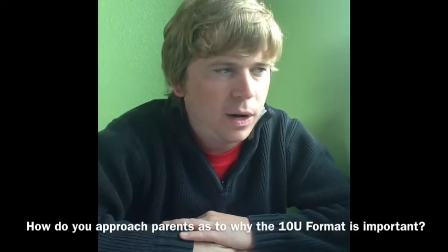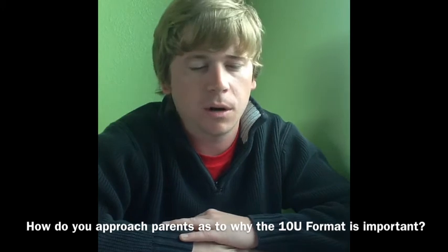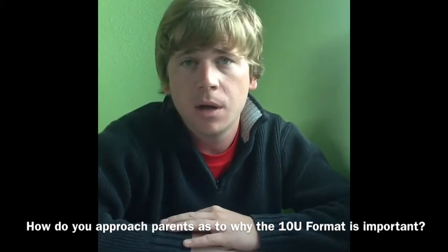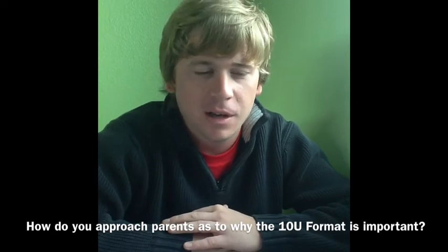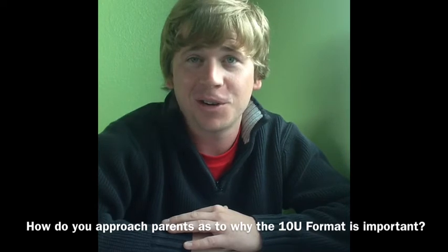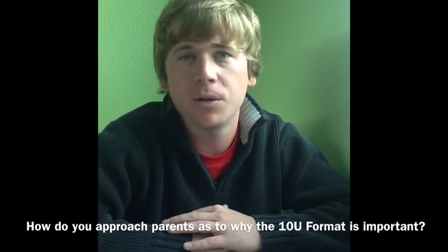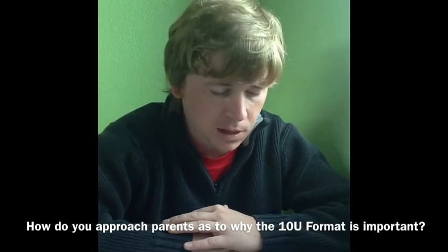So I find when I'm talking to parents, the best way for them to understand how important the 10 and under courts are is to say, look, it's a lifetime sport. Most kids are not physically able to play on a yellow ball court until they're 10, 11, 12 years old. So if they're going to play a lifetime sport, they need to start as young as they can. So by using the red ball, you can get kids at a very young age enjoying the game of tennis and just learning basic fundamentals.